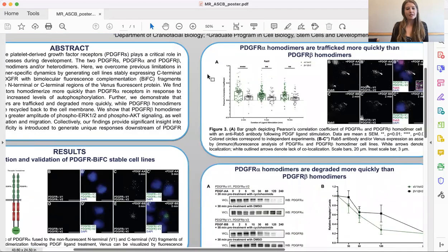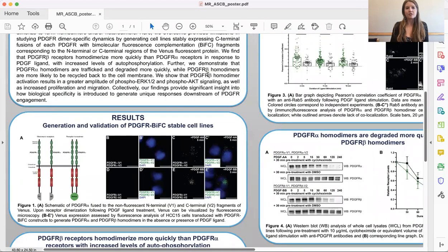In my lab, I study the very basics of craniofacial development, or development of the face. We study receptors called PDGF receptors that, when mutated, result in cleft lip and palate. We're trying to understand how these receptors work in normal development so that we can better understand what goes wrong in craniofacial malformations like cleft lip and palate.